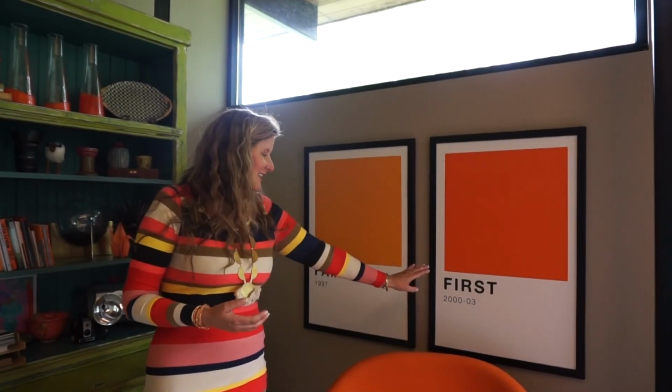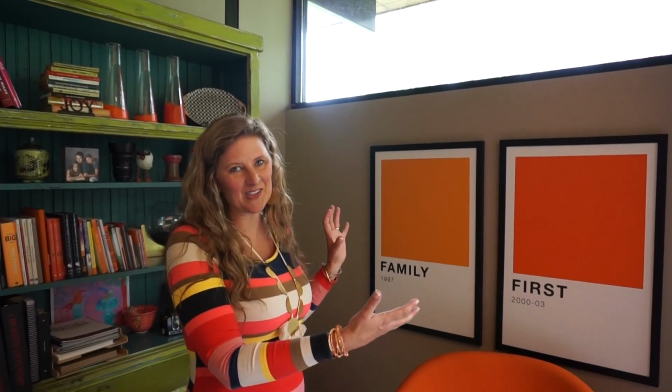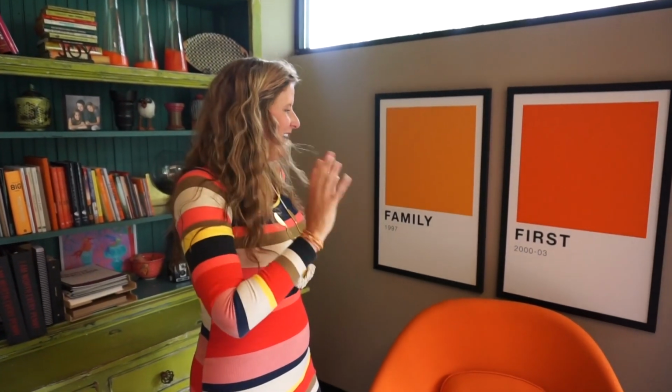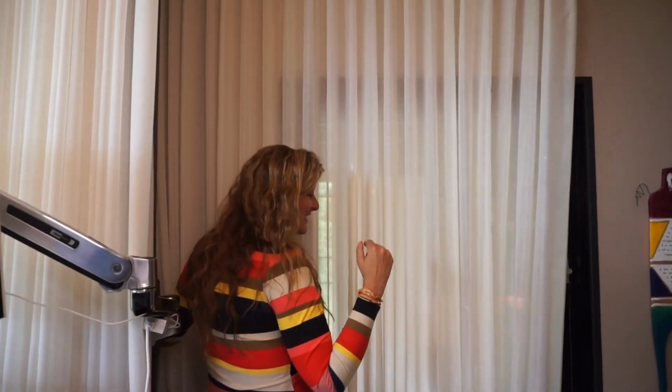We were married in '97, and my twins were born in 2000 and my baby in 2003. So it mimics the Pantone color chart for you creatives out there. And it's just orange. If you see, orange is my favorite color. I have orange everywhere. Come look and see what's back here.